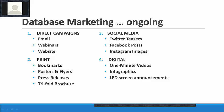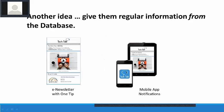You can use them all kinds of places. And infographics. Infographics are very powerful these days. We'll show you some in a little bit of what we do with Tech Talk in that. But here's another idea. You want to give them regular information from the database, because nothing convinces people as much as saying, oh, well, that was interesting, or yeah, that would be helpful. And it gives them an incentive to go to the database.